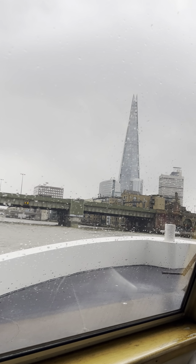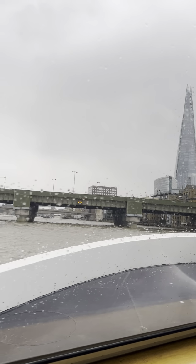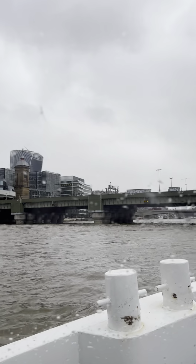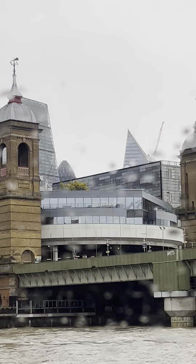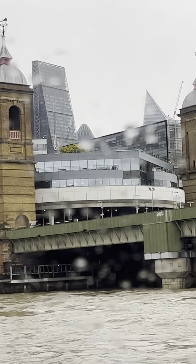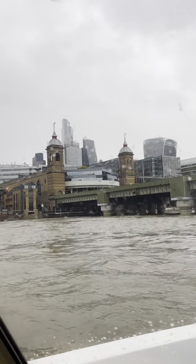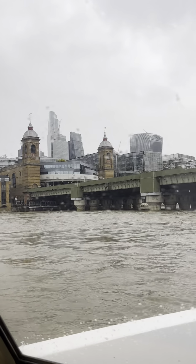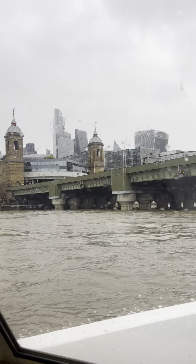Now the bridge ahead of us, the Cannon Street Railway Bridge, but look to the right just before we go through the bridge. See the building with the red window frames, that's a very old, very famous riverside pub, the Anchor Bankside. Now parts of that building are over 500 years old. Many famous people have been to that tavern, people like Dr. Johnson, Samuel Pepys, the diarist.